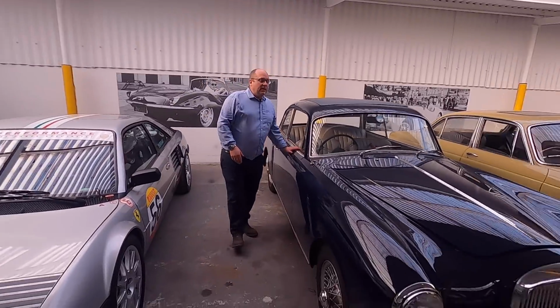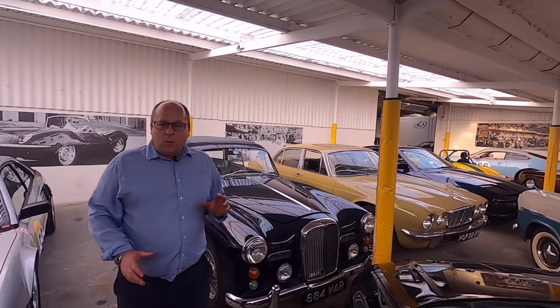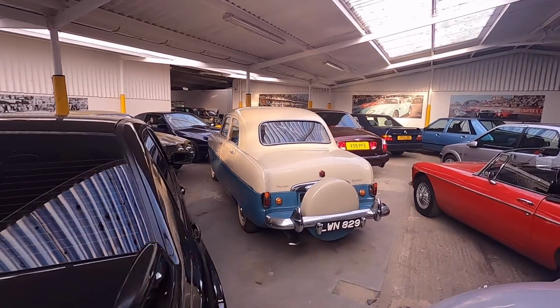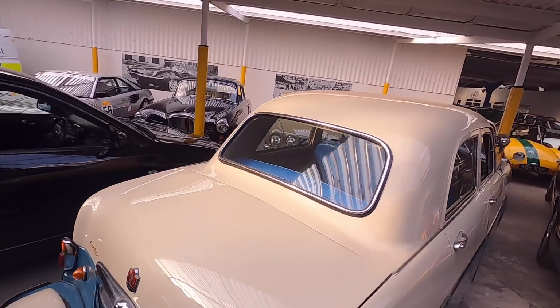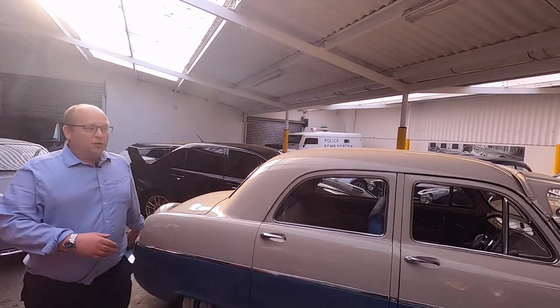One of two Alvises in the sale. Again, very, very quintessentially British cars. The Zodiac with the touring kit on the back. F for Zodiac, absolutely brilliant. Just be a little bit careful when you're reversing up because you've got an extra 1.5 foot or so on the back.